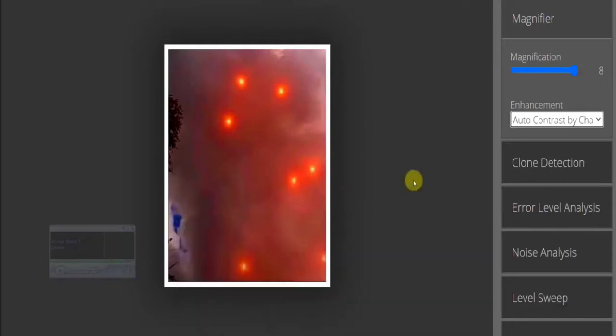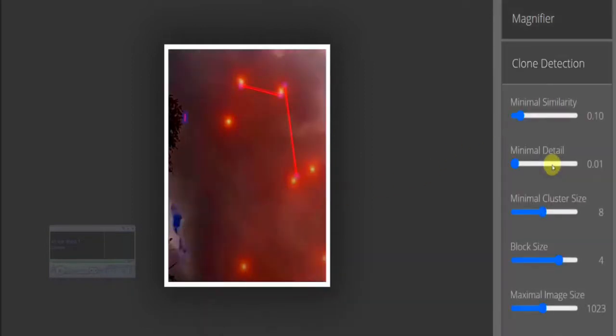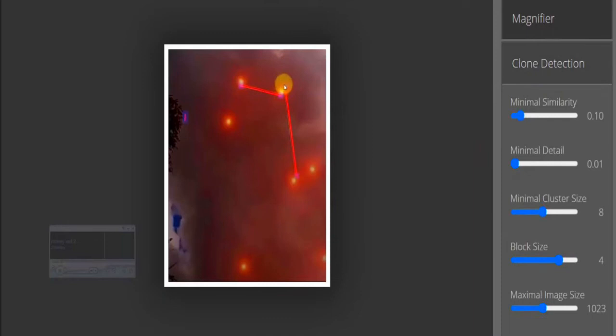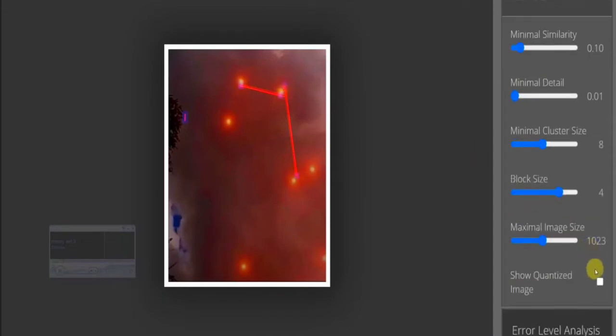Now, let's go on. So clone detection. This little device here will show me clones. And I see behind, I can't zoom in on this. I guess I could. But behind this clone detector, behind this object right here, let's quantumize. Now, let's do a count. Remember we talked about the count, right? Now this is showing, this is the clone. This is like whatever's really here.